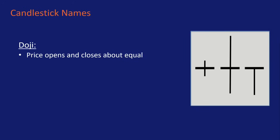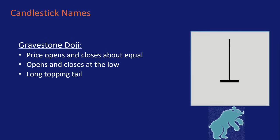And you notice that we have 3 different representations of it out there. You see one is just like a little tiny plus sign. You have the middle one there, which has some big ranges to it. And then you have the one on the far right, which is called a dragonfly doji. I'll explain some of the differences between those as we progress. So let's go into some of the more popular doji patterns. And again, if you have any questions, feel free to send those in here and I'll go over them.